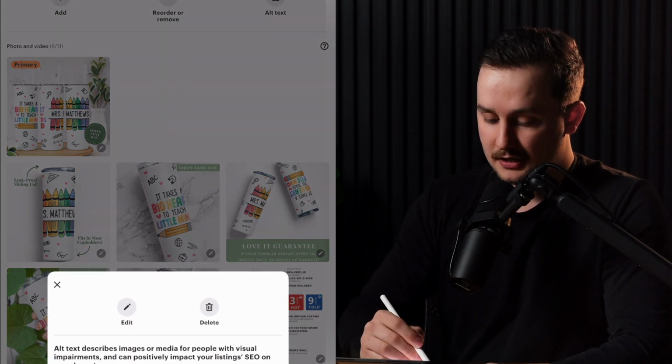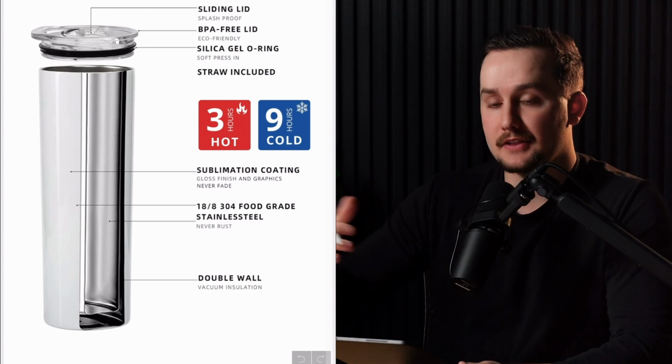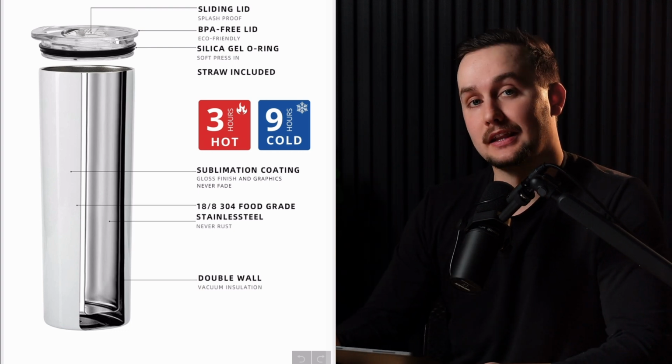And then the last photo down here, this is more of a detail photo. For those buyers who really want to know everything about the item, this is a really important one, I think, for tumblers.